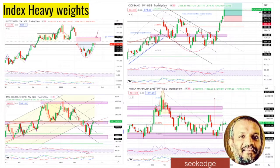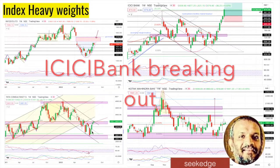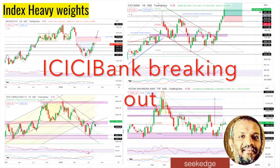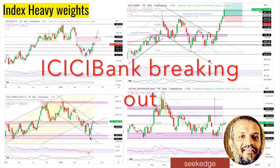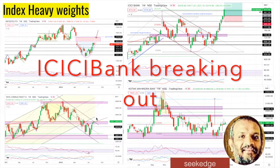Moving on, Infosys is showing a resistance clearly. There is a gap resistance there, and there's a rounding pattern. So any positions on the long side would come in only if there is a green close above the resistance zone. Now TCS is at a resistance zone. It is closed above that, but that zone is where it had slipped down after long times of testing that. So any close above that will indicate that it is in a further up move.